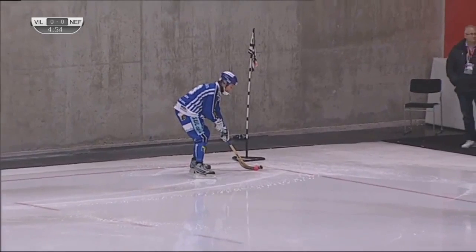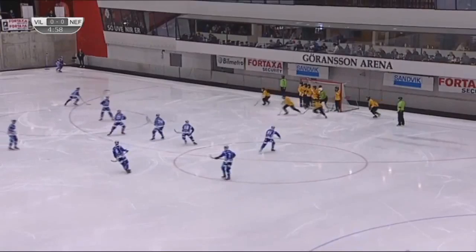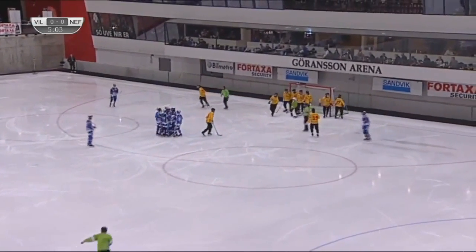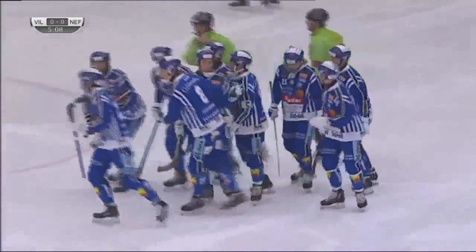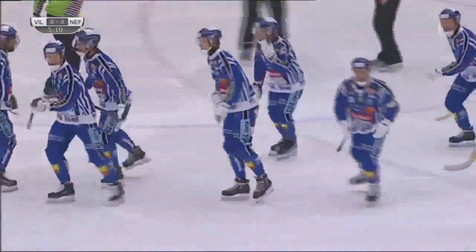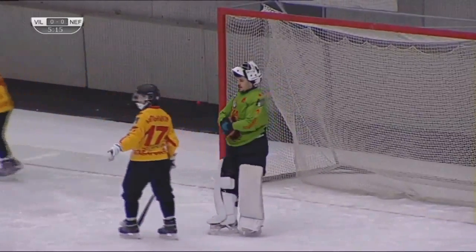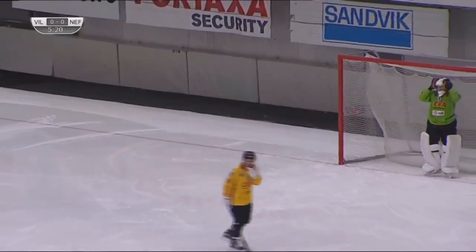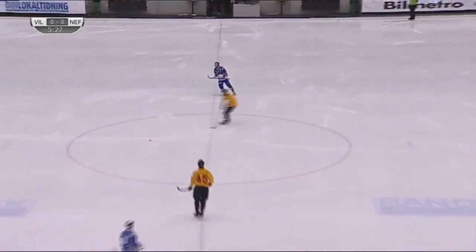Strong start by Villa Lidköping, managing to get two corners. Here comes the second one. And it's a goal scored in the corner, and I think it's Martin Jonsson who scores. The Villa Lidköping supporters who traveled here are very happy to see their team score the first goal of the game.